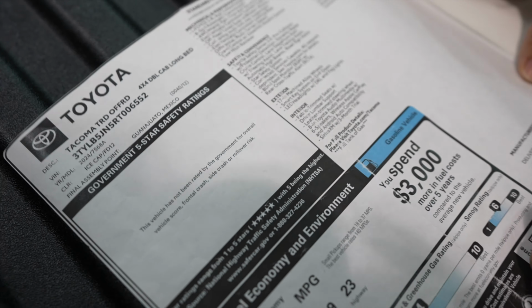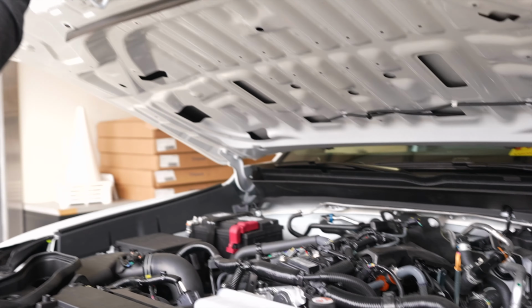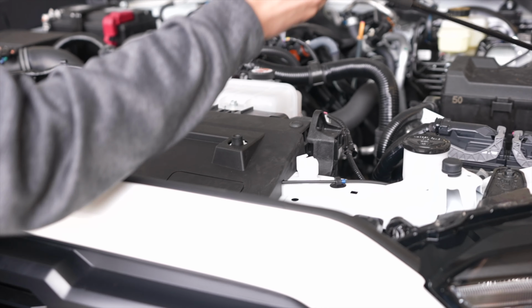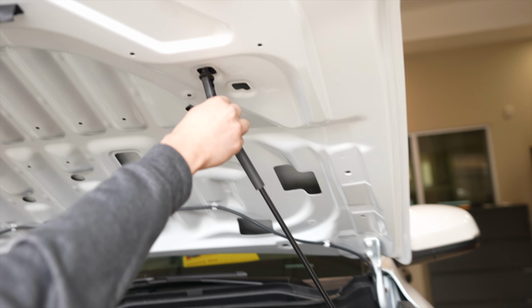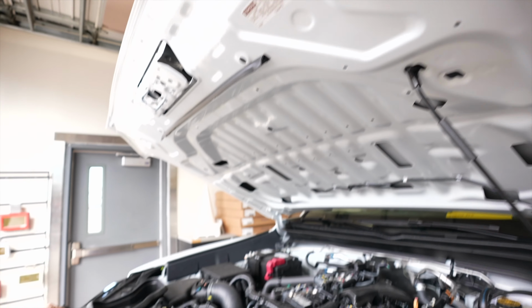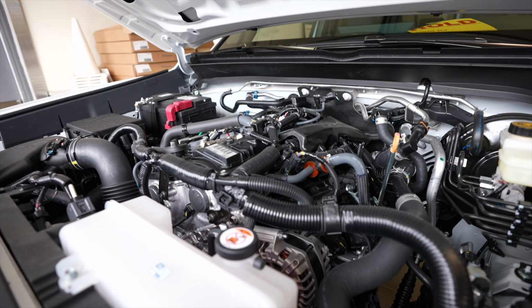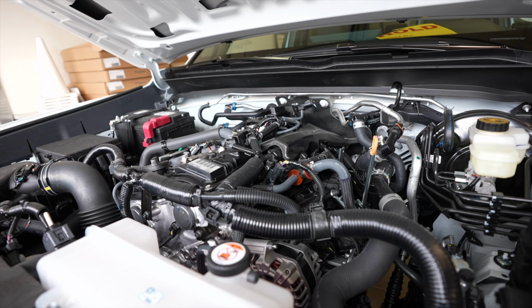We should pop the hood. Yep, let's go show you guys what it looks like under the hood. Oh yeah, so this is disappointing. Still no hood struts. So still no hood struts, but no cover either. No cover, 4-cylinder engine.